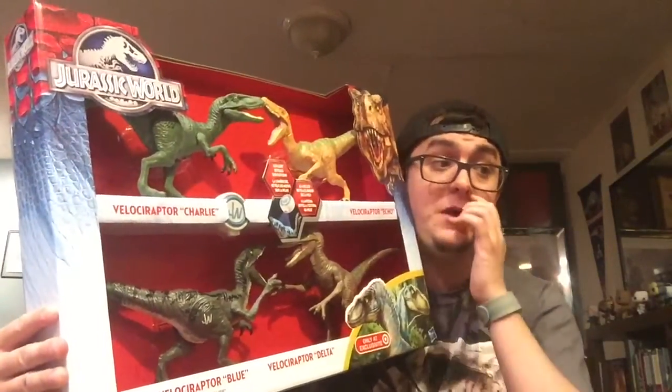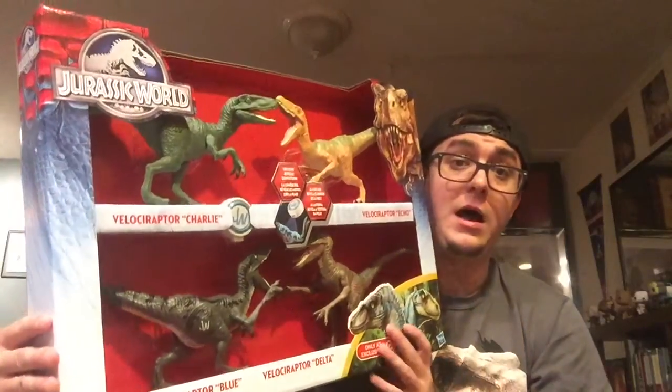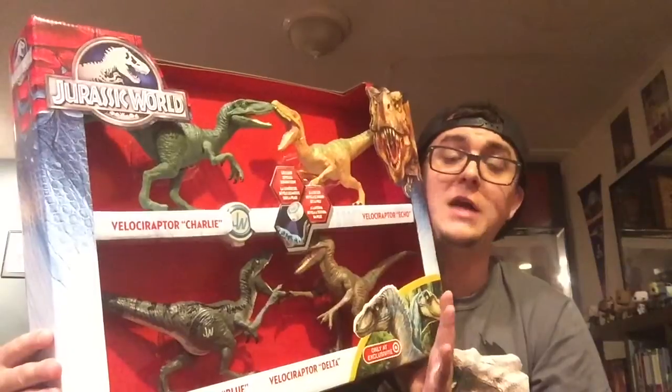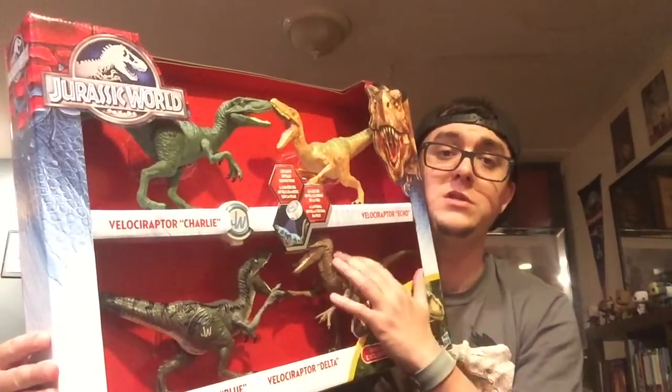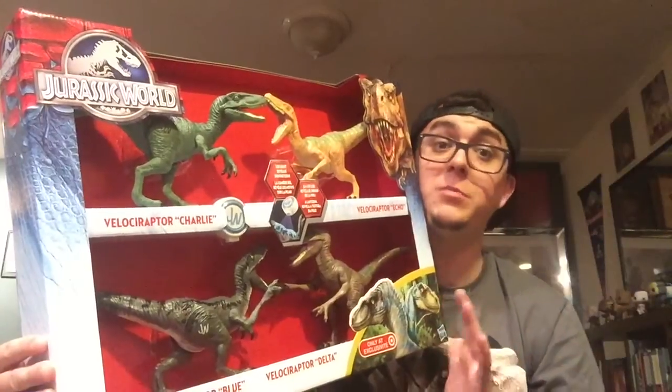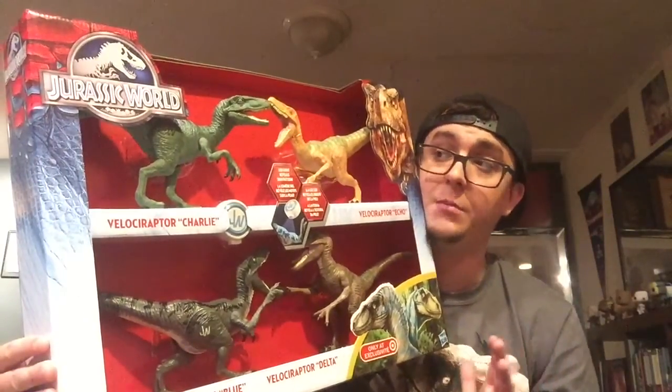I haven't seen them. If they are available somewhere, they're not available around me. Maybe they're a Toys R Us exclusive. I don't know where these individually packed Raptors are. I've seen them online. I've seen people unbox them, but I don't know where they're getting them.